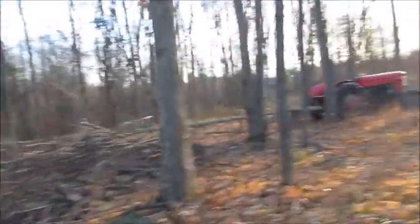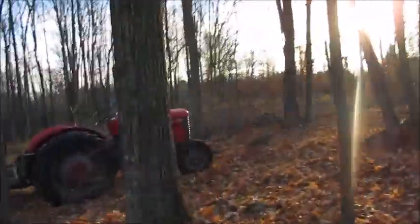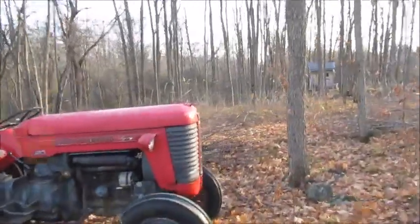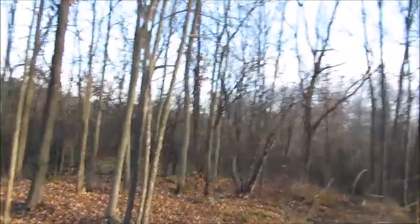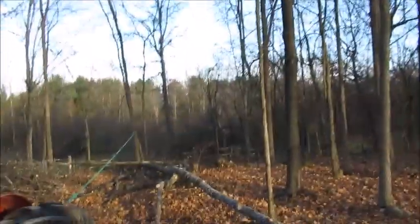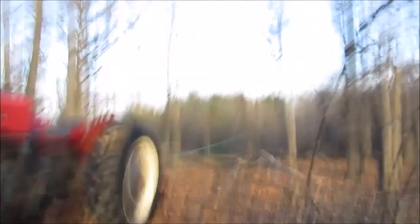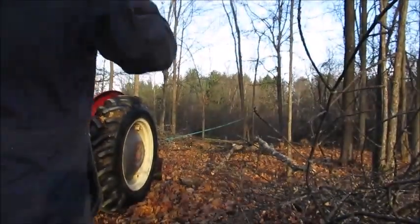Okay guys, I cut it as far as I thought I should. Now I'm gonna see if I can move it here with the tractor. It's so hard working in here because there's so many rocks and stuff tripping over it, and it's really hard going. We'll see how it goes. I'll set you guys up over here, I guess, where you're safe. The tree won't fall on you. Okay. There goes nothing.